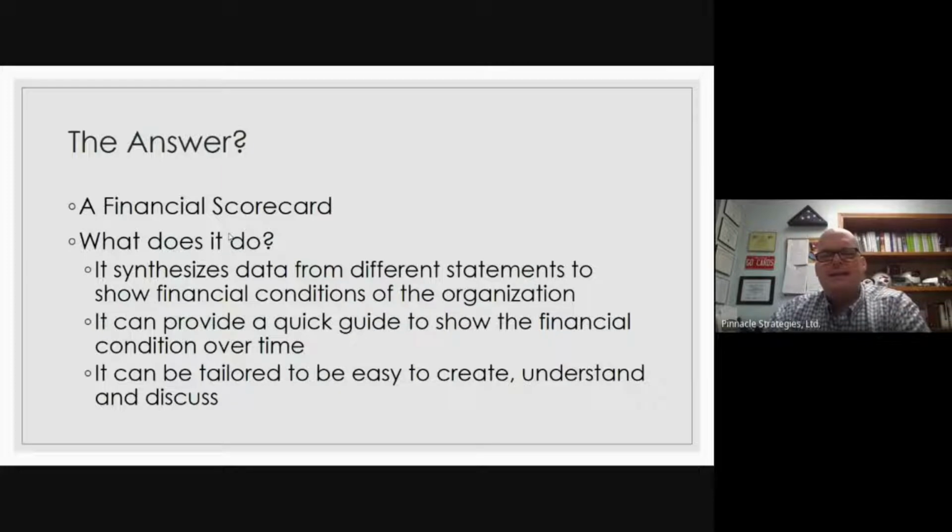What it does is synthesize data from different statements to show the financial condition of the organization. When you have all of these financial statements out there, a financial scorecard can take data from both of those statements, bring them together, and synthesize that data so that you have information that's more useful to you, to your board, and to your organization. It can provide a quick 4 or 5 metrics that show the financial condition of your organization over time. Because you can look at this over time and figure out where things are going and where things have been. And it can be easily tailored to create discussion that can be understood. It's just a wonderful tool.